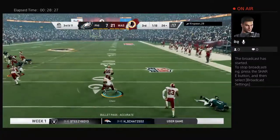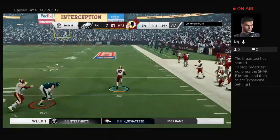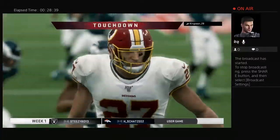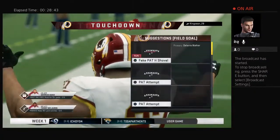And my goodness, another interception. Picked off at the 17. Accelerating, and off he goes. And he will bring this one back. It's a pick 6. For a Redskins touchdown.